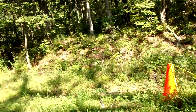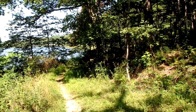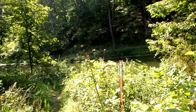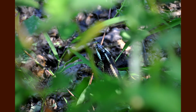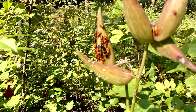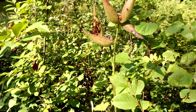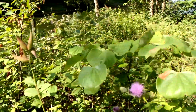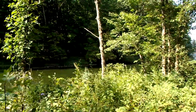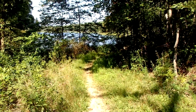I got some kayakers coming in over here, and I saw a killer snake eating a frog. I got some pictures, and I'll insert a picture right here if I can find it. It was super cool, and we found some, I believe this is milkweed too, a different type, I'm not sure. And got some more hikers coming in over there, so it's pretty popular today.